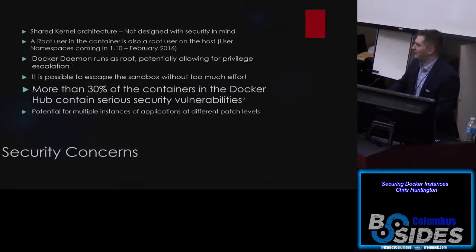It depends on what the dependencies are, right? So if you require, you can, but you'd have a very hard time doing any kind of remediation on the container. You wouldn't be able to upgrade anything in the container itself, which gets into more than 30% of the containers in the Docker Hub contain serious security vulnerabilities.